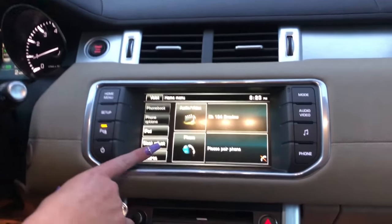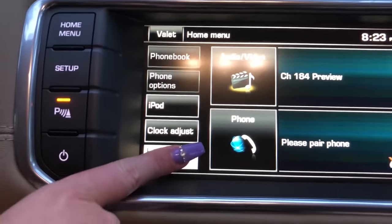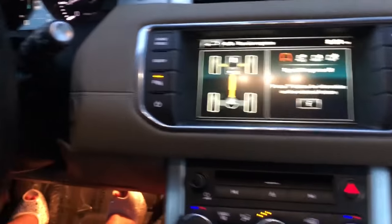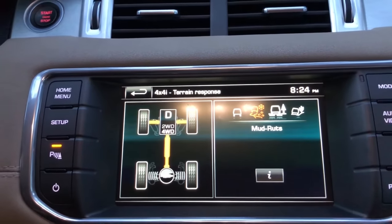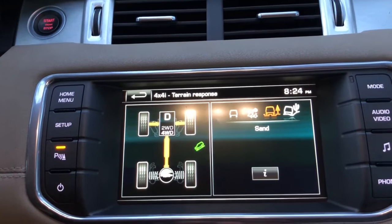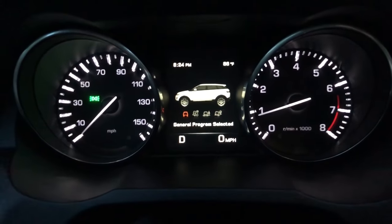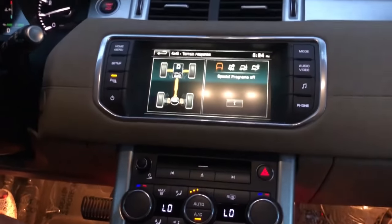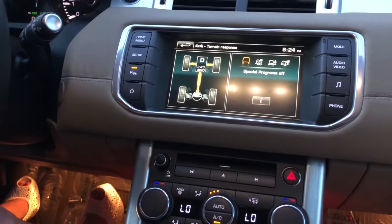And I'm also going to show you guys here, there's an extra features button, and you just push that and you press the 4x4. And it gives you the options of going through your grass, gravel, snow, your mud ruts, also sand. So I do say this is great for snow, but it's also really good for somebody who might live on a beach, they can actually drive the car onto it. And in that case, you can get in and out of the sand fairly easily because, of course, you have the all-wheel drive and those special programs.